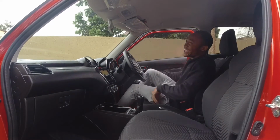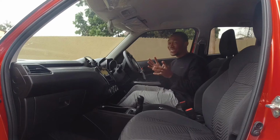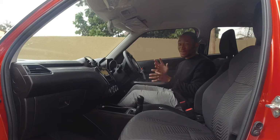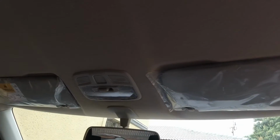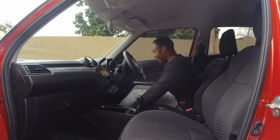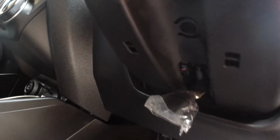So the interior on the Swift. Something to note before we get into the technicalities. My car literally still has all the plastic covers it came with. I can't help it, but I'm that guy. On the sun visors, the plastic covers are still there. There's a plastic cover for the seat adjustment lever down here. There's also a plastic cover on the steering wheel adjustment lever.